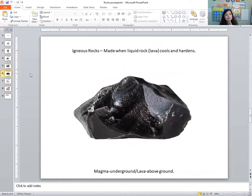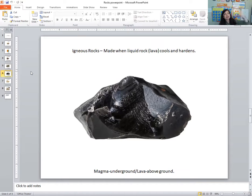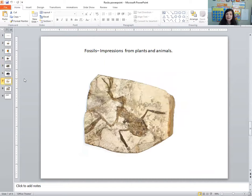So remember, sedimentary rocks needed water to form. Metamorphic rock needed heat and pressure. And igneous rocks need to cool down. They're already hot from the volcano. Let's take a look at another kind of rock.